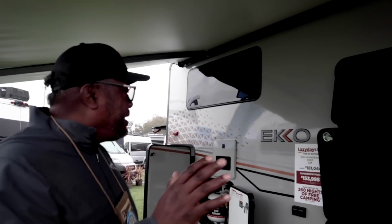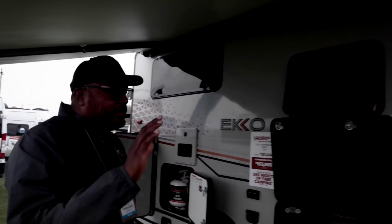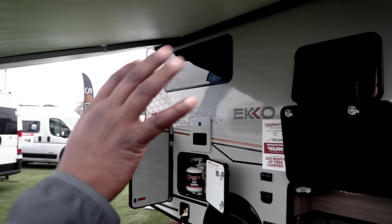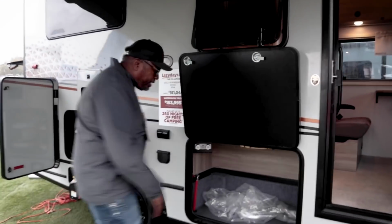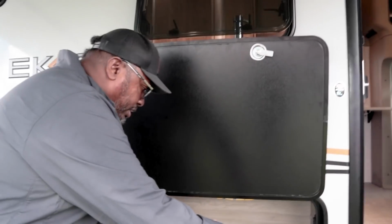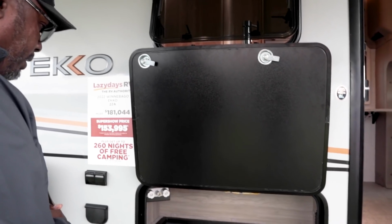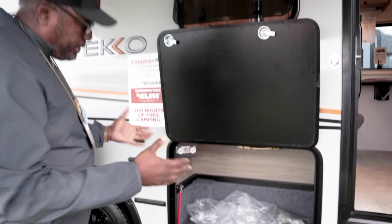So you know what? If I was going to get a color, if you guys ask me, at some point I'll tell you which one of these colors I like the most. But I'm kind of liking this color. I'm going to guess the gray. Now here's a big storage area, and Lola was reminding me that you can get an outside kitchen option. That would go here. I think it's a 2-burner plus a cooler. There are some options you could do with your setup.